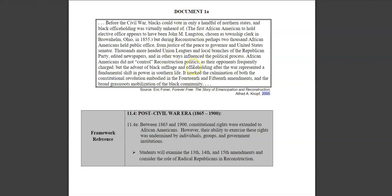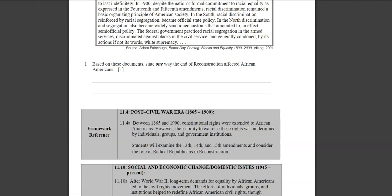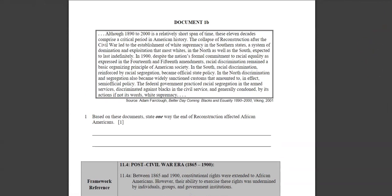How would you summarize this? Before the Civil War, even in the North, blacks barely had any political voice. But after the Civil War, blacks began to have a voice. They were elected to office, they ran newspapers, they were part of the Republican Party at the time, and they were starting, as a result of the 14th and 15th Amendment, to have a political voice. Okay, interesting document. Document 2.